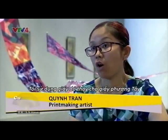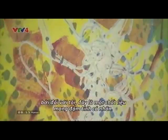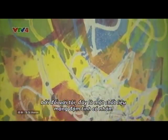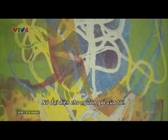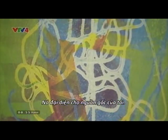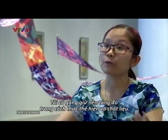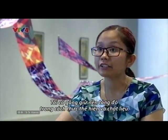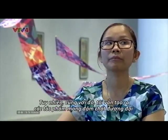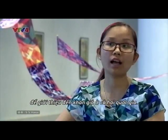I used zao paper instead of Western papers because I think to me that's very personal. That's already something that represents the roots of me. That's my heritage. And so I try to keep the base, all the form, the materials, but at the same time, I try to make it contemporary so I can present it to both sides.